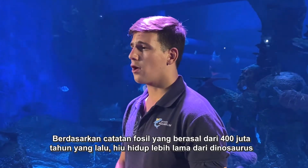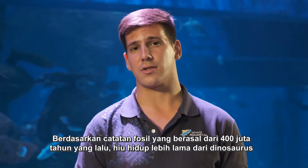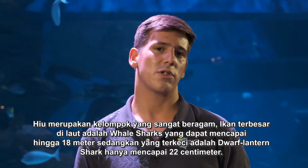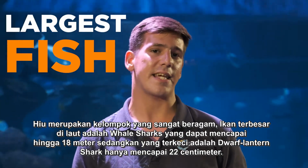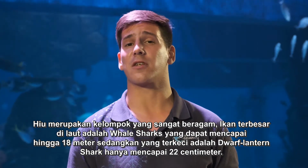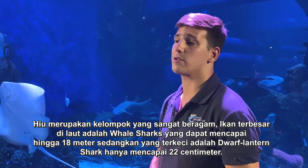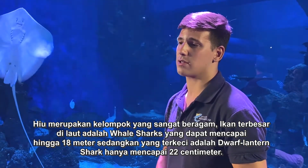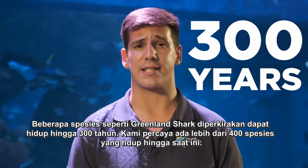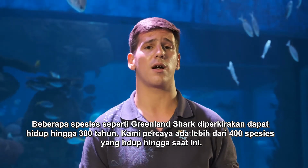With a fossil record of over 400 million years, they technically outlived the dinosaurs, and so are a very diverse group of animals. Some of the largest fish in the sea, the whale sharks, reach a whopping 18 meters in length. Some of the smallest, such as the dwarf lantern sharks, are a mere 22 centimeters when an adult. Some Greenland sharks are expected to live upwards of 300 years, and we now know that there are over 440 different species of shark alive today.